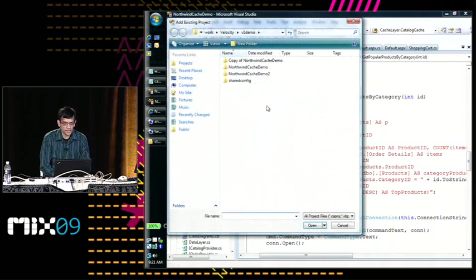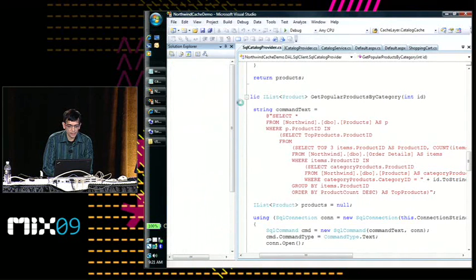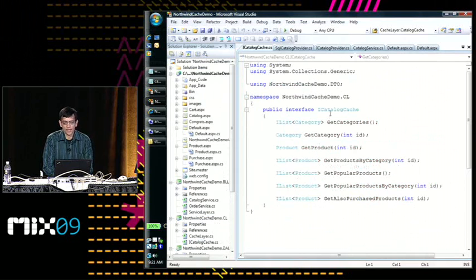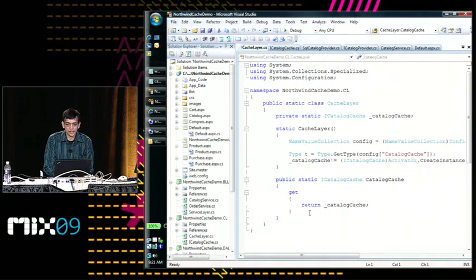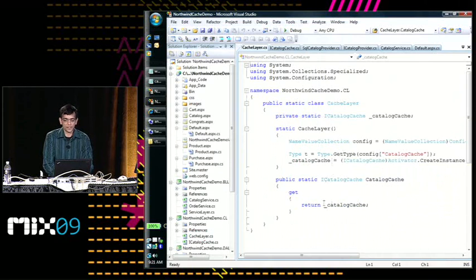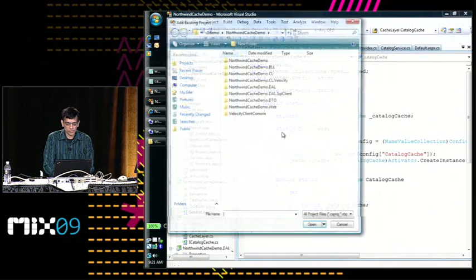So I'm just bringing in some existing projects that I have. So first, I'm adding a cache layer like the data layer. So all this is going to do is have an ICatalogCache interface that implements exactly the same methods as the data layer does. And the cache layer, all that is doing is basically getting the class name and just creating, out of reflection, the actual class instance. That's all it's doing. And then the actual code for Velocity, I'm just going to bring in an existing one.